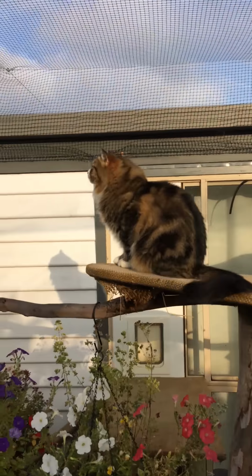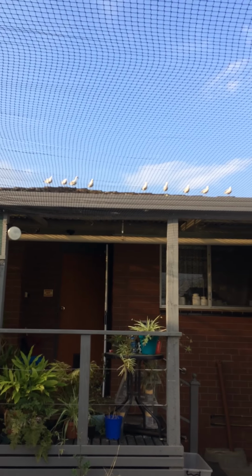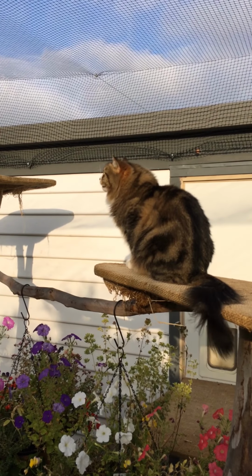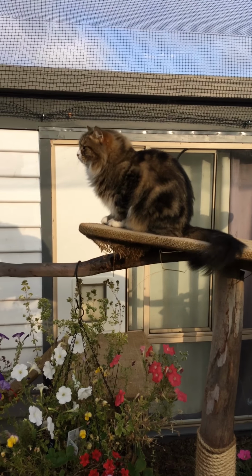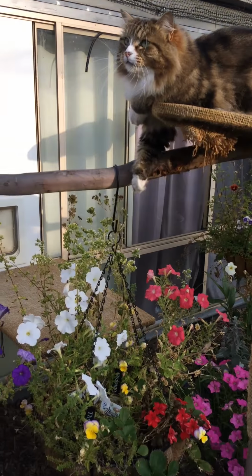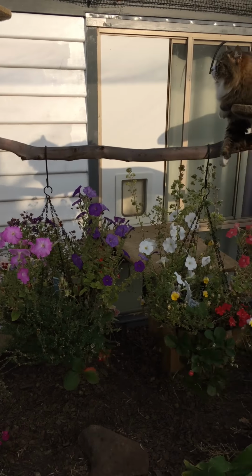She's very excited. She can see some seagulls all along the roof. So they get to hunt in here, but they can't catch. They just get to watch and enjoy the bird life. And the bird life gets to enjoy not being hunted by cats, so it's a win-win. So Mabel's here demonstrating the hanging baskets off our cat climbing tree system.